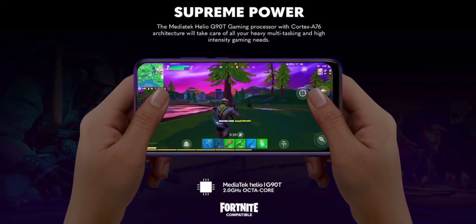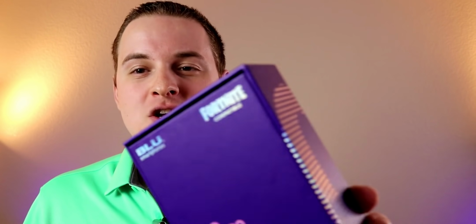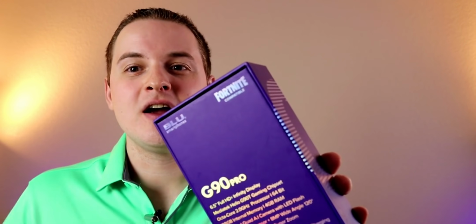Now, if you didn't know this, there's actually a small list of different processors that work with Fortnite, and the Helio G90T is one of them. So despite this being a budget phone, you can play Fortnite on here, and Blue is very proud of that. In fact, on the back of the box, they actually have the Fortnite logo, if you can kind of see it right there. And that must be a very major selling point that they feel is important with this phone. And I totally agree with it, as I'm someone that does play Fortnite quite a bit. So it is very exciting that you can play Fortnite on this device.